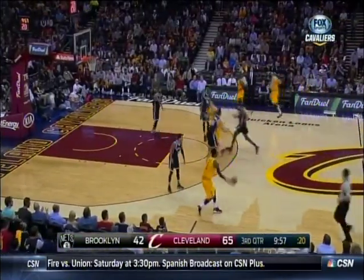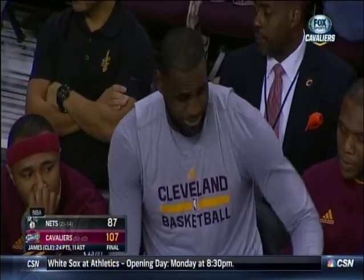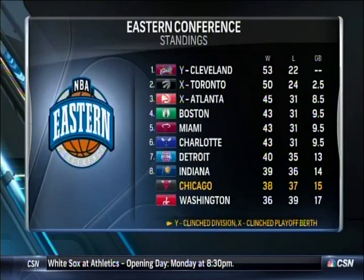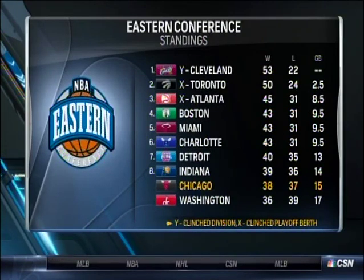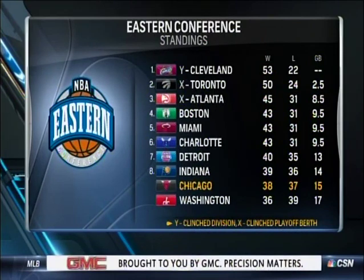Early third, a 23-point game. J.R. Smith scoops it to James, who finishes with the one-hand flush. He finished with 24 points and 11 assists as the Cavs win 107-87. So the Eastern Conference playoff picture getting a little more crowded toward the bottom there. The Bulls win, the Pacers lost to Orlando, means Fred Hoiberg's squad still in the hunt, back to within a game of the 8th and final spot.